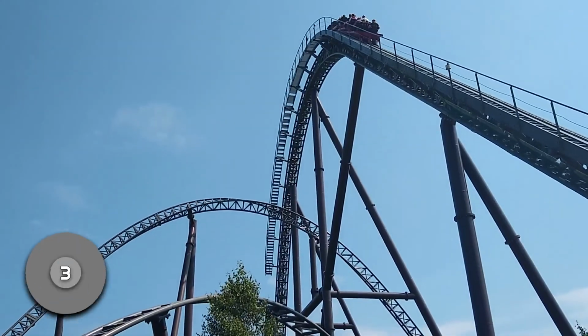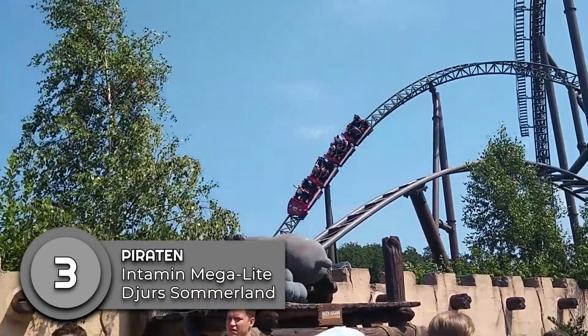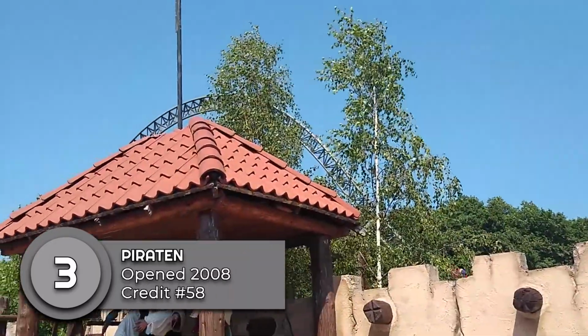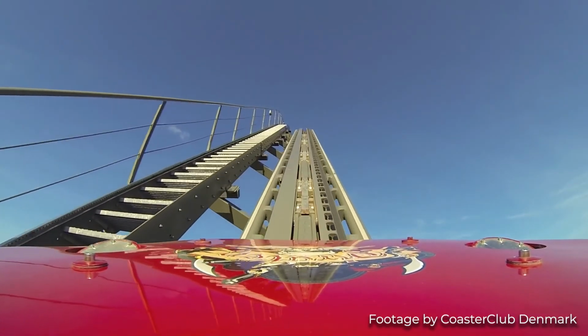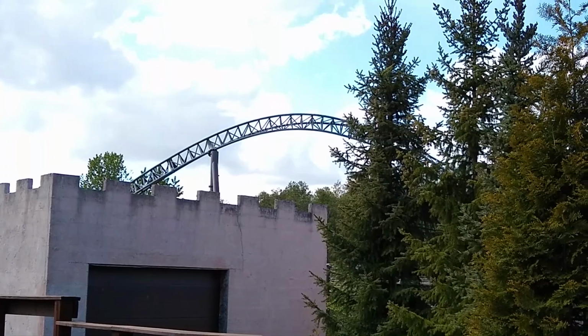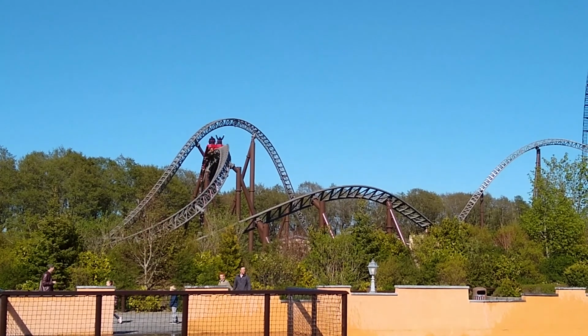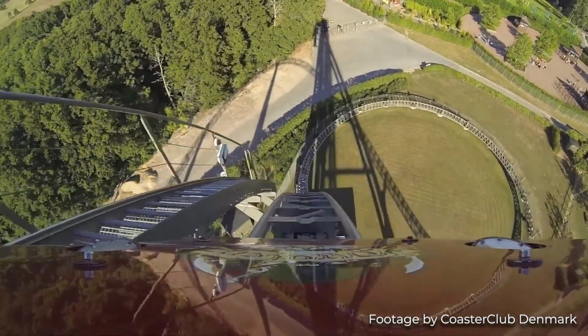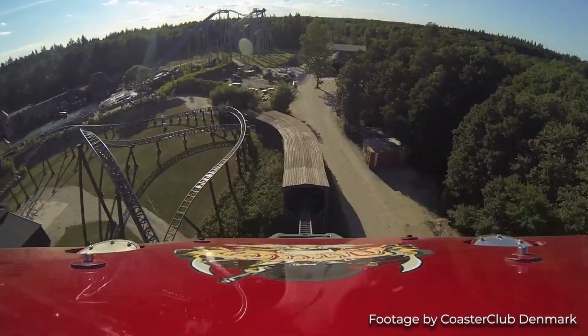And number 3 is Friheden at Djurs in Denmark. If you want a fun, small, intense, intimate airtime machine, look no further than the intimate Megalite, especially Friheden, which I actually think has a slightly faster lift hill than the others. Friheden provides everything. Of course, what this ride is known for is airtime, and it has 10 great airtime moments. A fantastically floaty ejector-like first drop, a floaty twisted camelback, and then a bunch of ejector moments from there on.